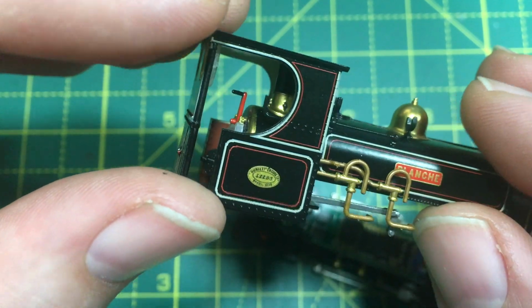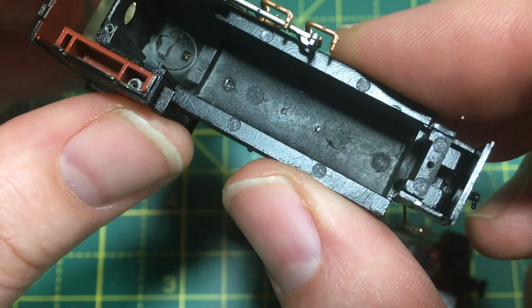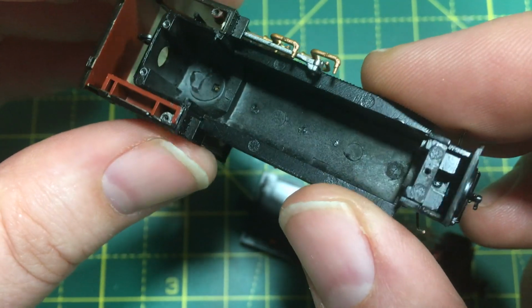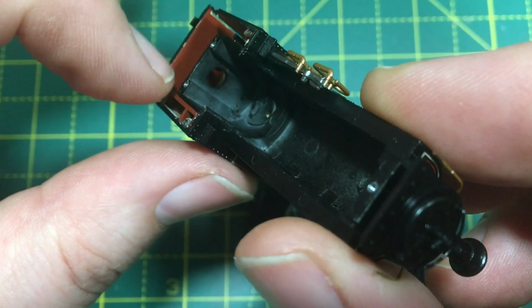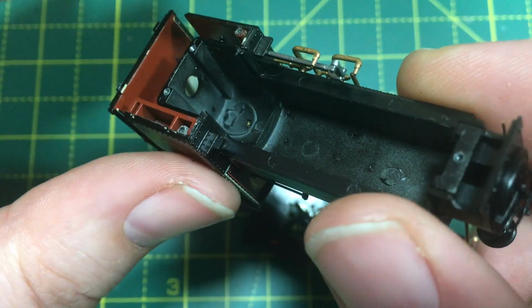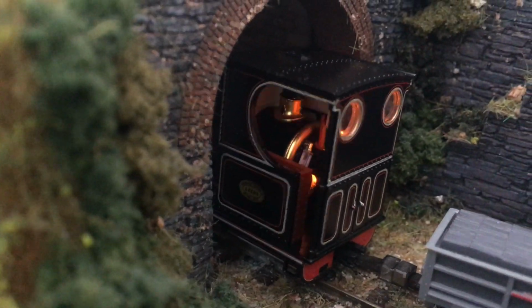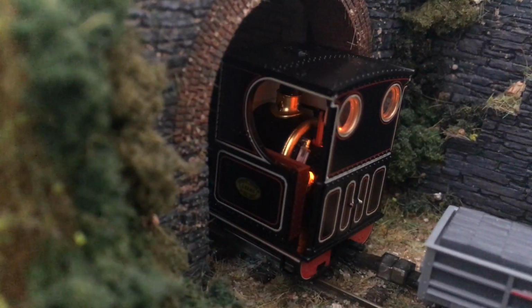It really is exquisite. There is a great deal of what appears to be metal in there as well to give some extra adhesion to the model. And we can also see the firebox hole there, which is open. And this is part of the firebox glow effect that this model incorporates.